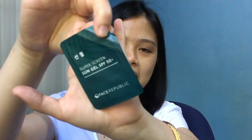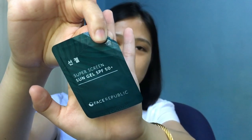The next thing that I apply is sunscreen. Actually, ngayon na lang ako nagsa-sunscreen kasi dati, lahat ng nabibili kong sunscreen may white cast. Eh, ayoko nun. Until I watched Ray Hormor's Watson's Haul, doon pinakita niya to. Wait lang. This is the Face Republic Super Sunscreen Sun Gel. Ayan. Yung sample size lang yung binili ko kasi I want to try it first before purchasing the full-sized tube.